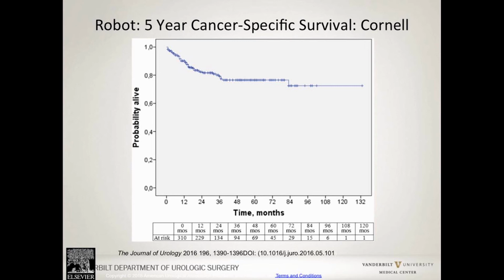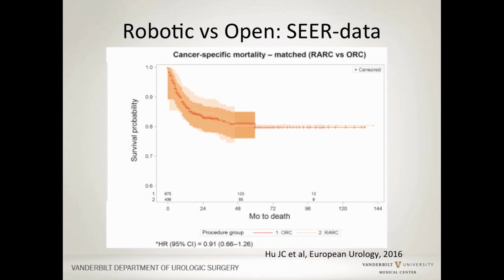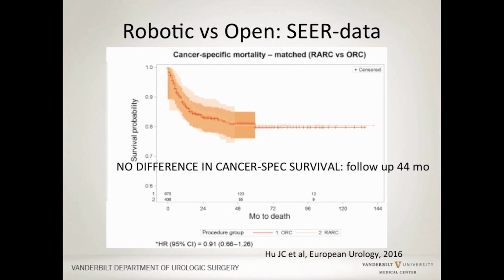Again, looking at comparative effectiveness research, those were basically single institution. Look what we've done with experts that have done a big number of robotic cystectomies. This is actually SEER data looking at a matched series of patients, robotic-assisted versus open, and this was just published less than a year ago. For a follow-up of almost 4 years, there was no difference in cancer-specific survival in those patients that had a robotic versus open approach in Medicare or in SEER data. So these are all comers. These are claims data for anyone over the age of 65 that had this procedure. This is the success rate so far with cancer-specific survival.